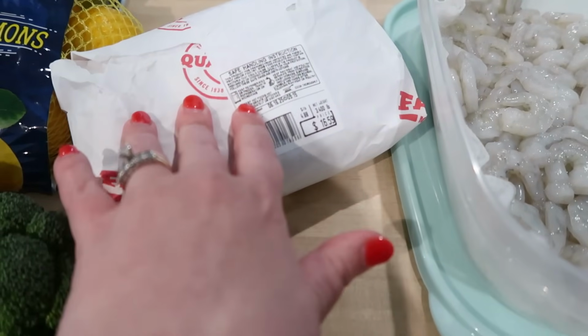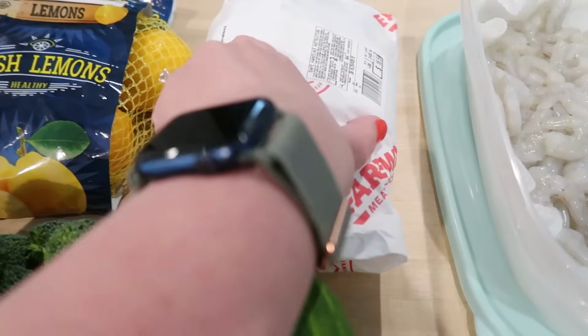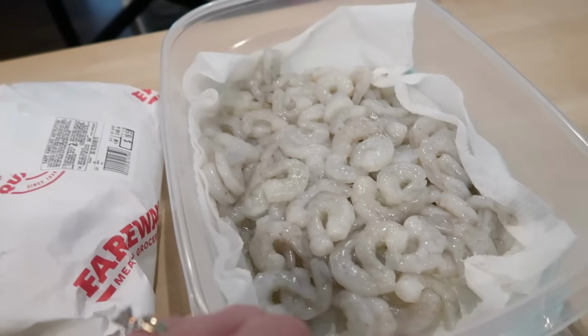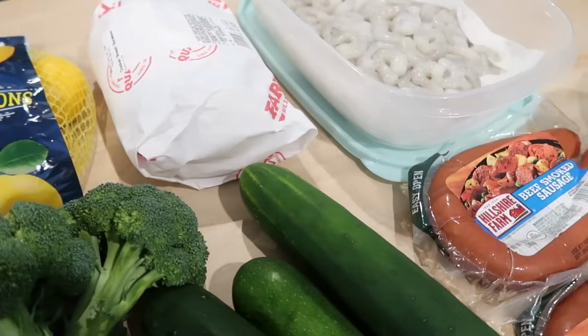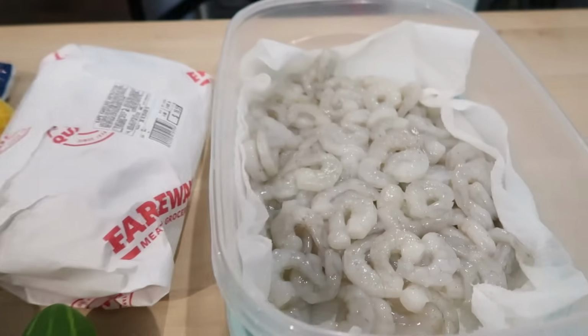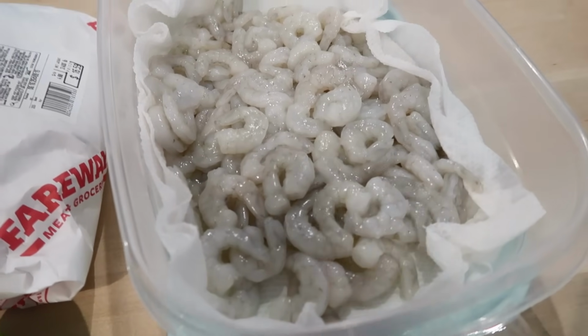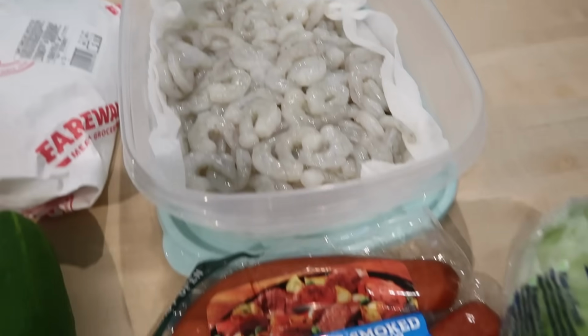I got some chicken breast. So this is about 3.4 pounds. I'll need to trim that up and prep it. Some shrimp. I got this out of the freezer section. This was actually a cheaper price than Walmart has. Here's what the package looks like, but I just went ahead and soaked this in some cold water until it thawed out, and then I'm just drying it out on some paper towels.